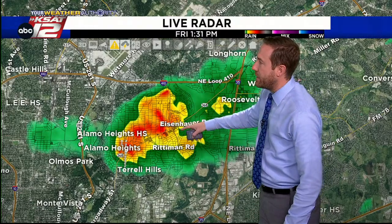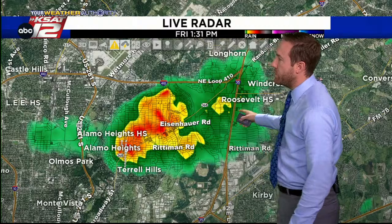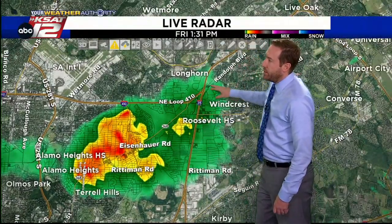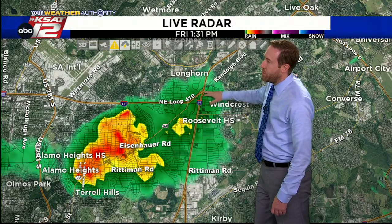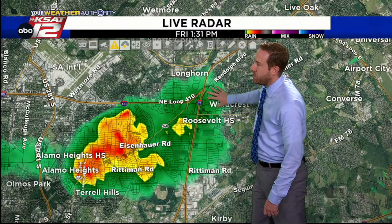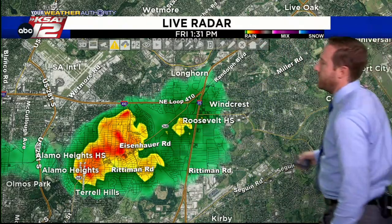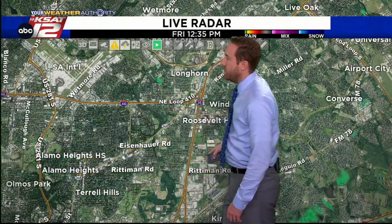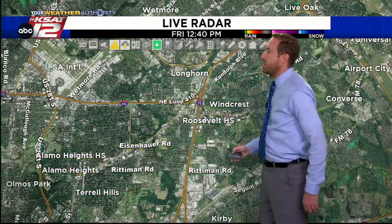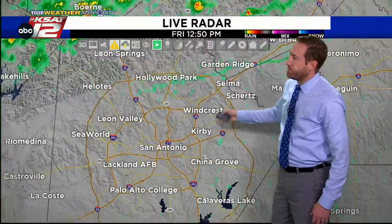So there's a look at this cell near Alamo Heights High School, but this will work towards Roosevelt High School in the Windcrest area, and moving up towards Randolph Boulevard, there's Loop 1604 where it intersects with I-35. I think Rackspace is over there. So you may get a little bit of rain out of this particular cell. What we can do is put it in motion so you can see it's moving pretty quick. There went the front, and then here comes this cell as it is moving northeast as well.